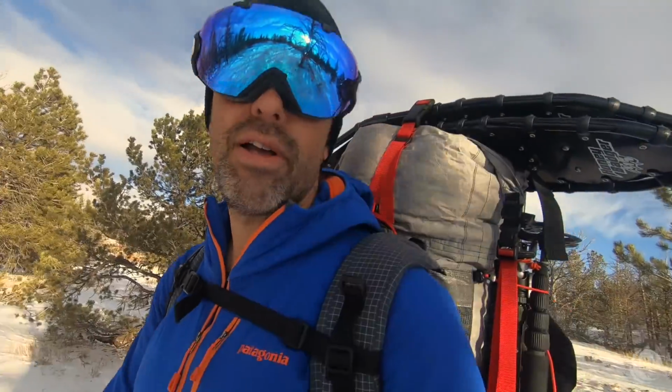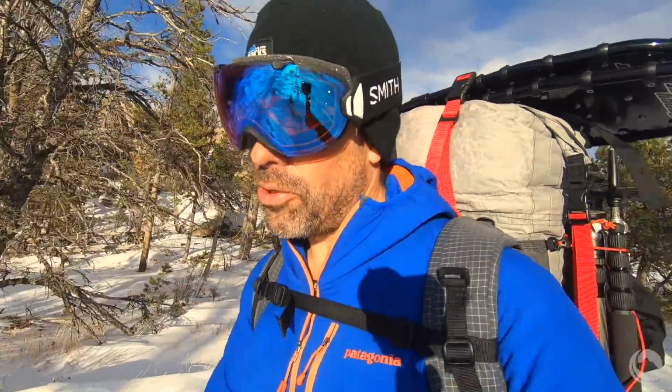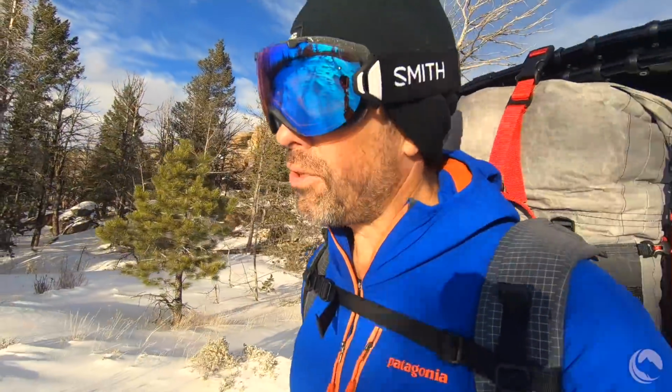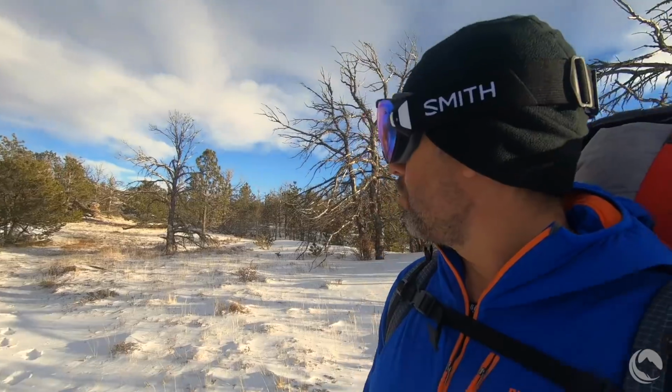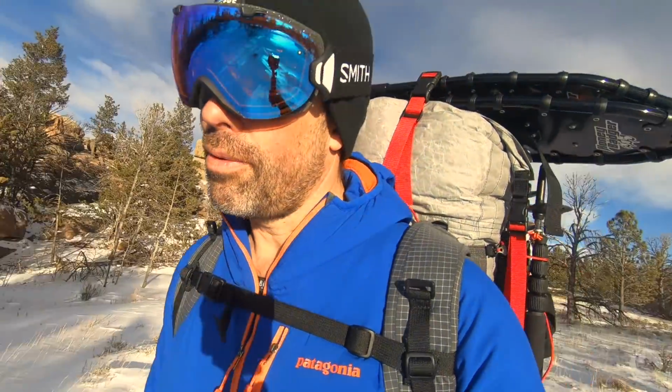Some pretty deep drifts on the trail, which is kind of actually hard to keep track of, but I think it's over here. That was almost snowshoe tape walking, but the snow's pretty consolidated up here. It's been a few days since it snowed, and the drifts aren't very deep. I think this is the way. I'm definitely on some kind of trail.